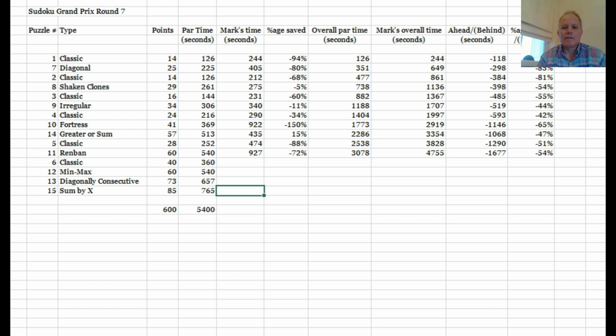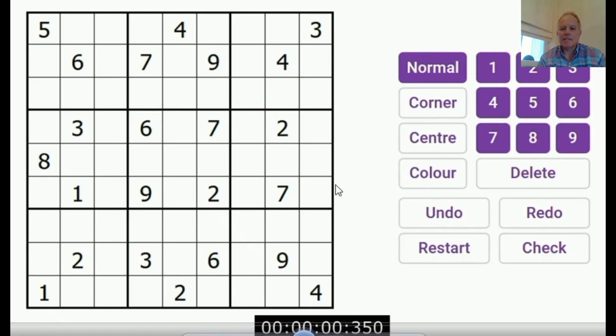But anyway, today I'm going to have a look at the Classic and the Min-Max, which I solved earlier, and we're going to watch my solve as usual and see how we go on. So starting with the Classic.